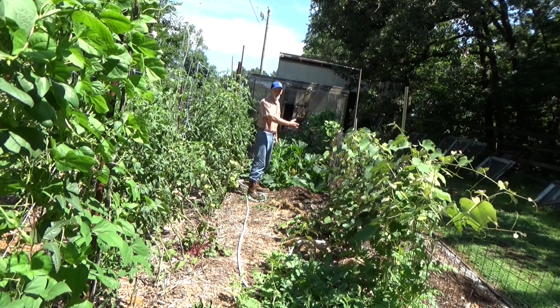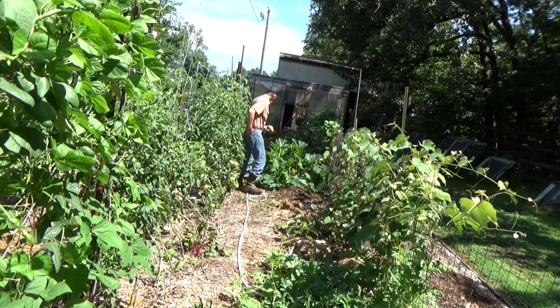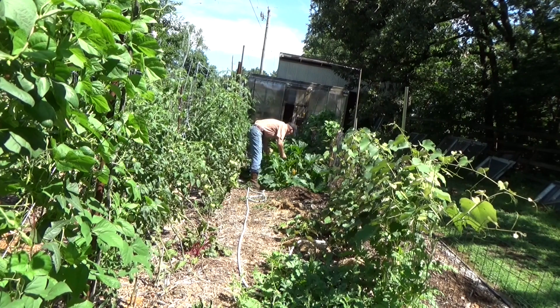We planted beans in behind there, and that way I was assured to have a second crop if these died back earlier than I expected. Even in this heat, and even with the bugs that we're fighting, we're still getting off really nice squash.